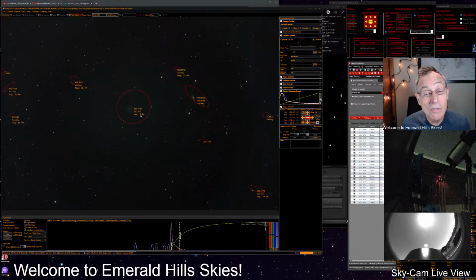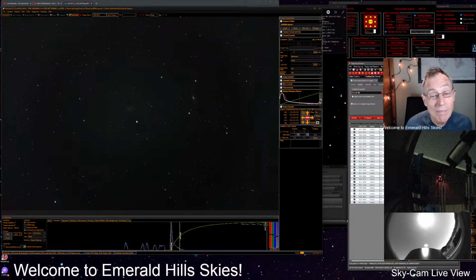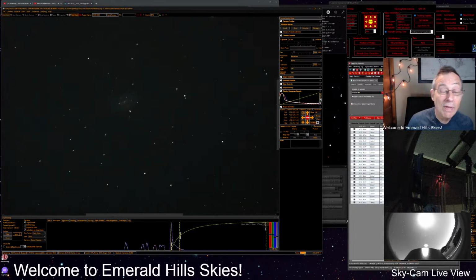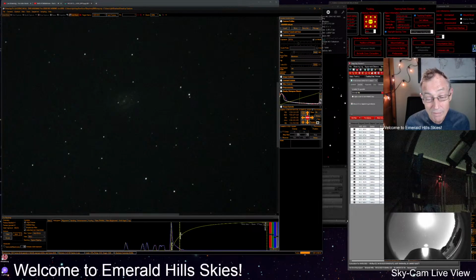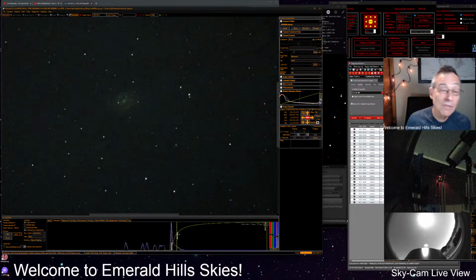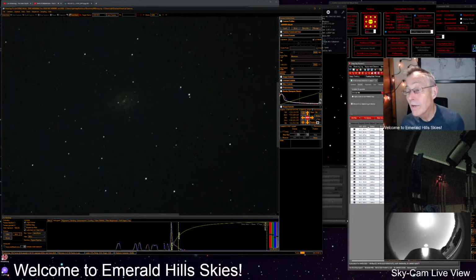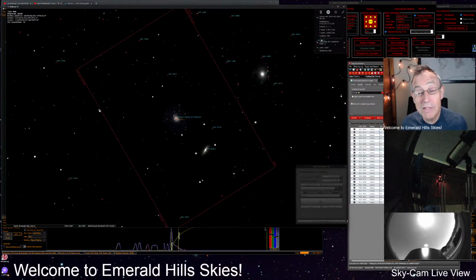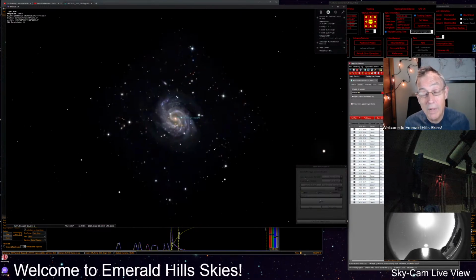Okay, so first, NGC 4535. This is beautiful. Look at the whirligig. It's one of those face-on S-shaped spirals. 4535. Let's go look at Stellarium. The Lost Galaxy of Copeland. Oh my goodness, look at that.